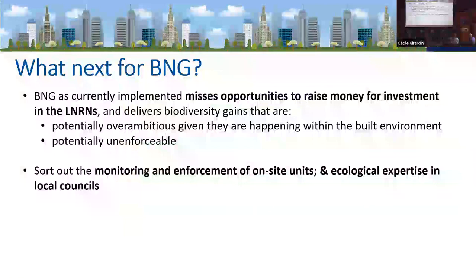And another piece of work that we didn't present today suggests that there are enormous capacity shortfalls in the local authorities that are supposed to be delivering this stuff. A recent analysis showed that 60% of local authorities don't have any in-house ecological expertise. So they have zero staff to deliver this. And so obviously addressing those systematic capacity shortfalls is going to be key to this solution.